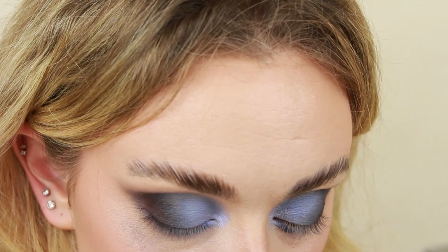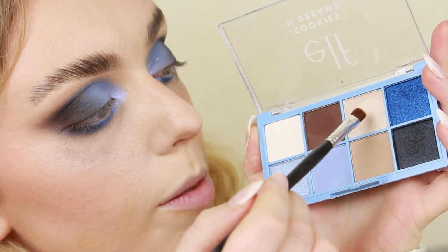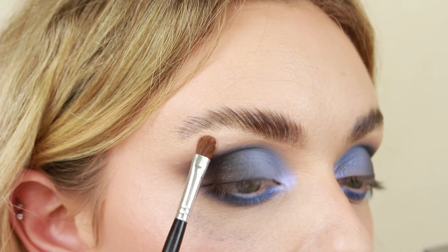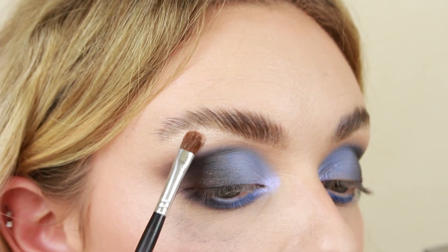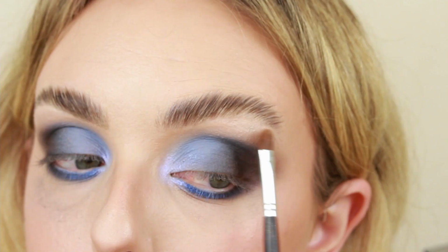Could I get away with using that light shade as a brow highlight? I think I just about can. So that's just gonna be the lightest shade in the palette, the lightest metallic. I'm just gonna pop that on the brow bone. Ooh. That is actually quite nice. Could I get away with using that as a highlighter?